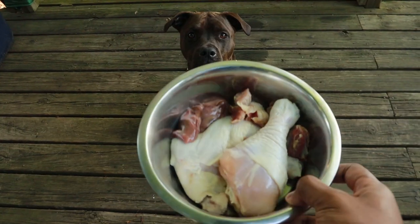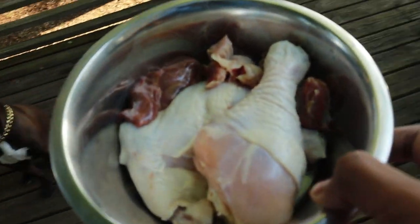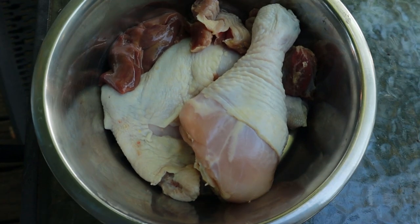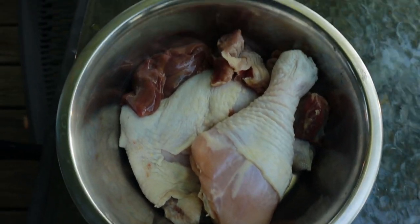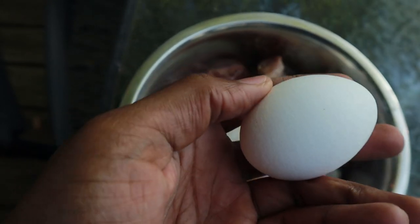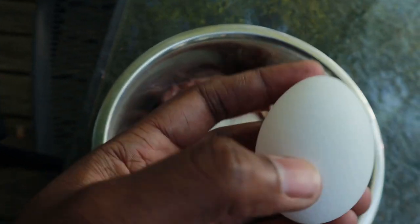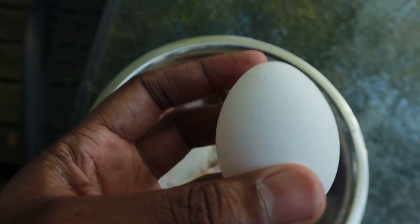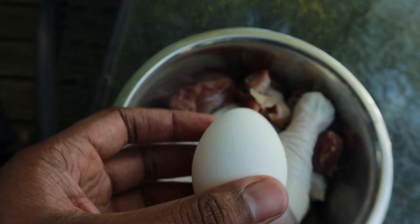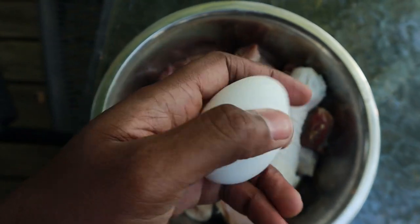Whoa. All right. Now, before I give you this, man, I got to add something to it. I'm going to add something that's really, really good and beneficial for dogs. Some of you guys may be wondering, what is that? Well, this is an egg. This right here will definitely help them get a shinier coat. Has lots and lots of vitamins. I'll get into that while he's eating. But I'm going to go ahead and add this in there with the shell. All right, let's go ahead and add that in there.